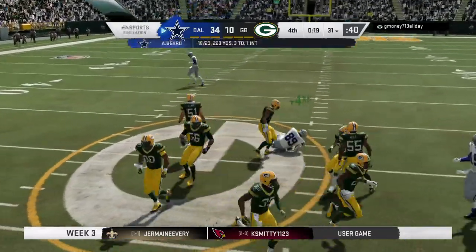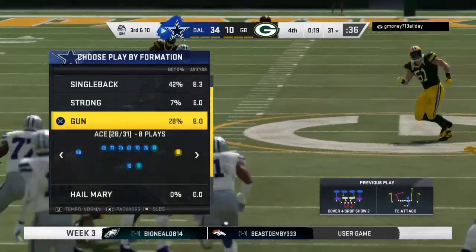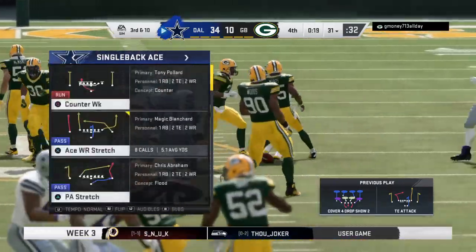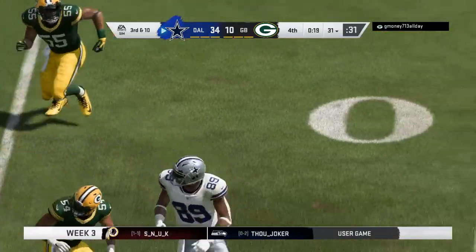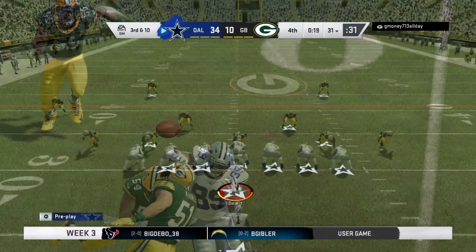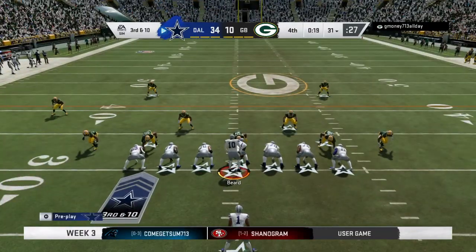A second down pass play there, but it's incomplete. The positioning here is key. As a defensive back, you're taught 99% of the time, make a play on the football. But in this case, making a play on the man was all the difference. That's what forced the incompletion. Now they face a third and 10 after back-to-back incompletions.